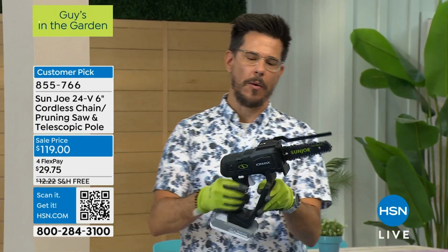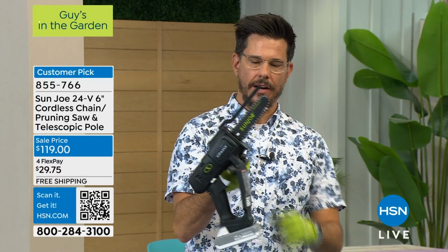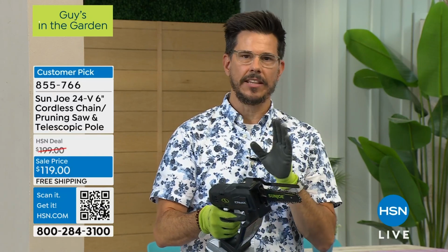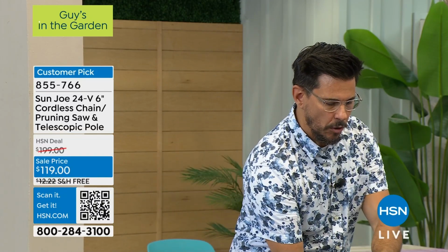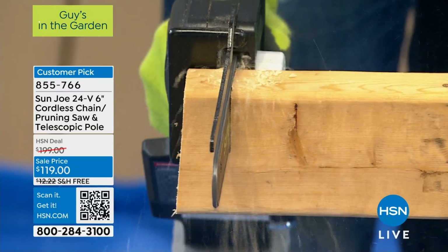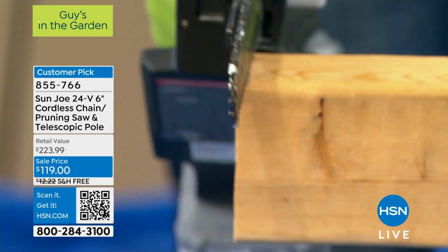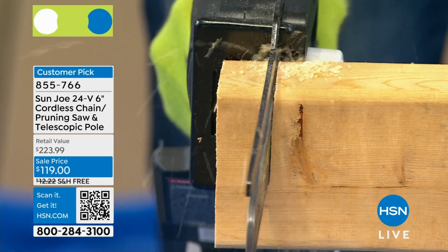360 watts of power. And to show you how lightweight it is, I can hold it with one finger. So this is nothing to be intimidated by. Yes, it's powerful. Yes, it can get the job done, but you can use this. Watch this. I'm gonna start by just going through a 2x4. And what I want you to notice for this cut and almost every cut, I don't have to exert any force.